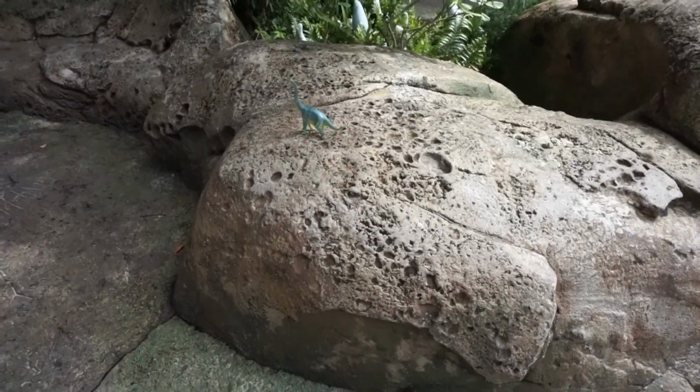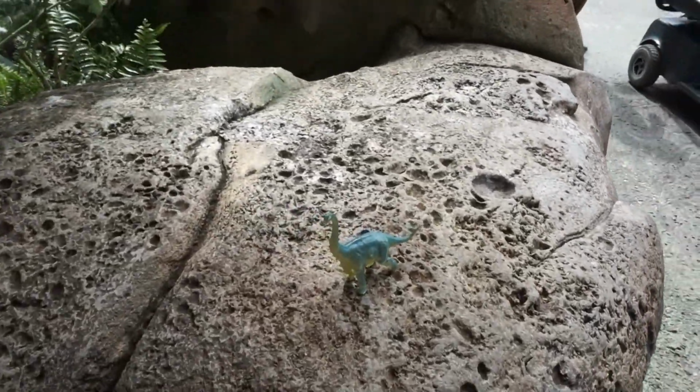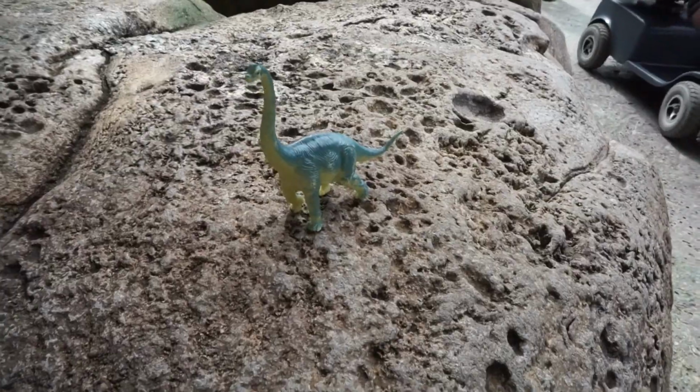Oh no, somebody lost a dinosaur. Somebody lost their dinosaur. There's just a dinosaur hanging out here. Hopefully they didn't go too far and they come back for their dinosaur.